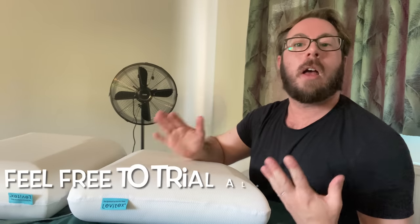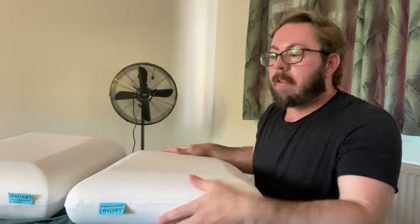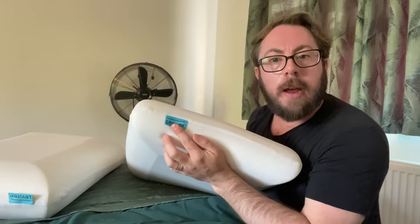Like I say, we'll leave them linked. In about 2 weeks, we'll come back and we'll discuss how we actually feel. I will include a little clip of them on the bed so you can see them. But yeah, this is the Levitex pillows, go check them out. So I put them on the bed.